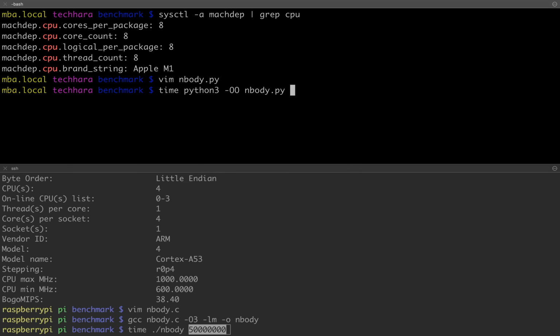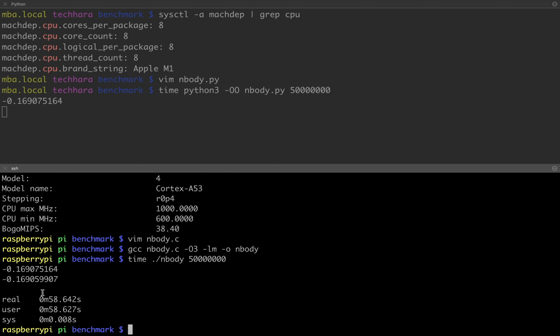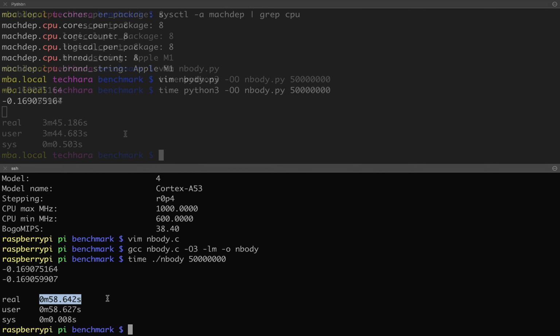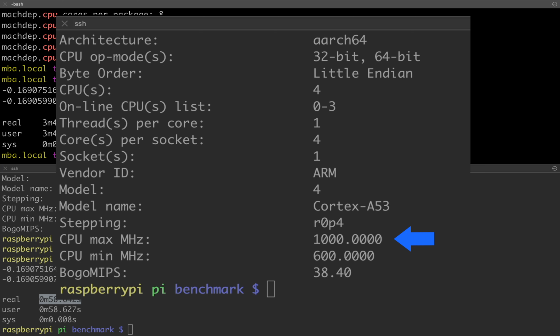Here's the result. This slow Raspberry Pi ran its C implementation in just shy of 1 minute, while the super fast M1 Mac ran the same benchmark written in Python in 3 minutes and 45 seconds. That's about 4 times slower. Oh, by the way, I didn't overclock my Raspberry Pi. It's running at the stock frequency of 1 GHz as you can see.